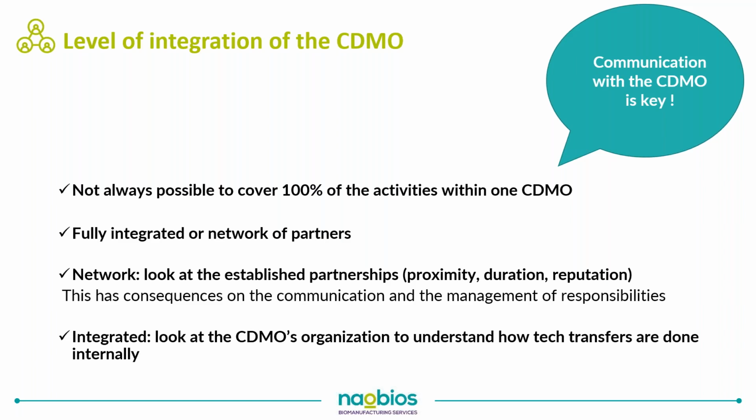Also in terms of duration, have they been working together for a long time? And what is also the individual reputation of each one of the partners? Please be aware that this will also have consequences on the communication and on the management of responsibilities. So do ask who is going to coordinate the activities and who will be responsible for what. Is that going to be your CDMO or is that going to be yourself arranging for coordination? Even if it's a fully integrated CDMO, ask about the internal organization to better understand how tech transfers are going to be done for each step of your project.